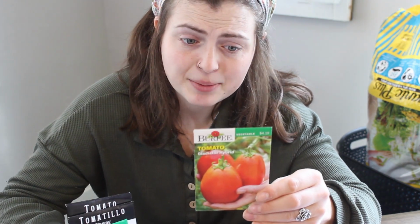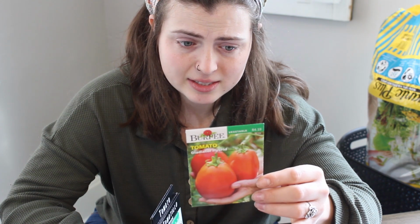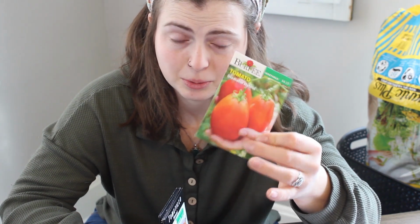So the next one I have is the Gladiator hybrid tomato. They're stating it's hands down the champion of Roma tomatoes, and I think these grow larger than, well, they look larger than the typical Roma tomatoes.